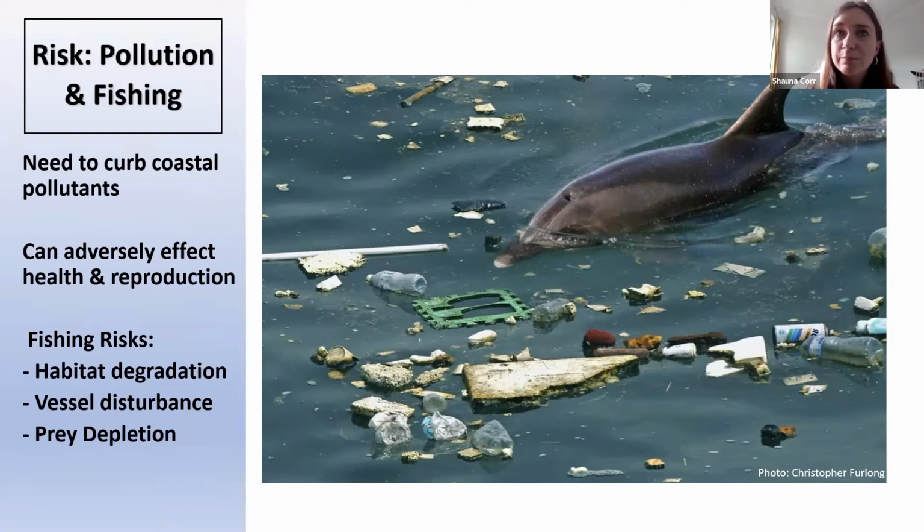Fishing was also seen as a lower risk compared to others in the study, but still poses a significant risk. But as there are low bycatch rates for bottlenose dolphins in the Northeast Atlantic, it's more likely that this is exerting its pressure through habitat degradation or vessel disturbance. And as overfishing in the English Channel has already been highlighted as a major factor affecting biodiversity in the area, it may actually be very beneficial if we could curb this particular threat, as bottlenose dolphins previously have been shown to be able to live in areas of high human intensity if they have lots of prey.